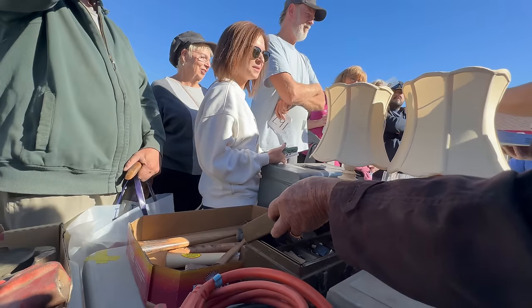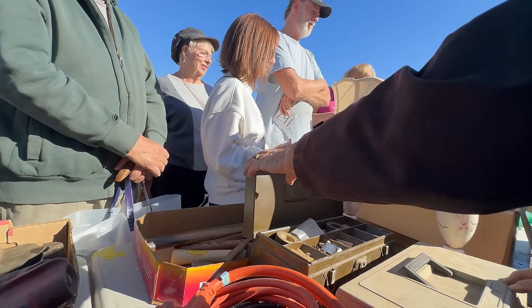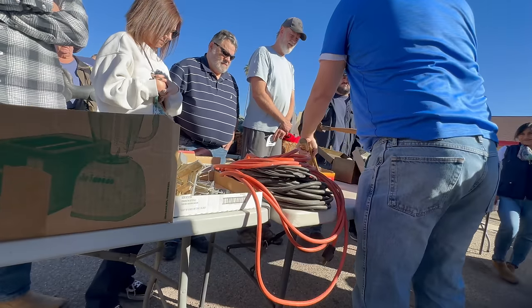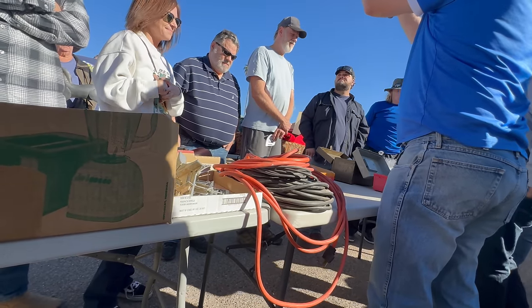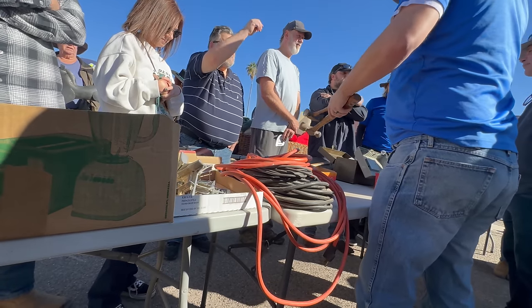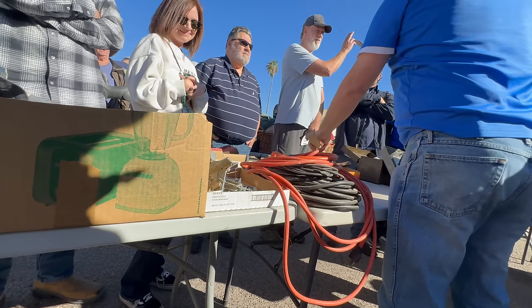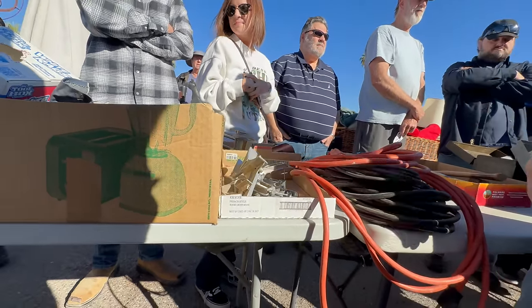40. Now 50. Now 60. Sell the hatchet, the hammers, and those other pieces. Get 20 for them. 20, get 10, 12 and a half, 15, 17 and a half, 20, 22 and a half, 25, 27 and a half, 30.